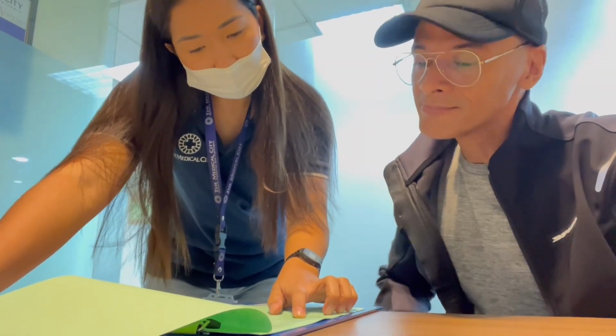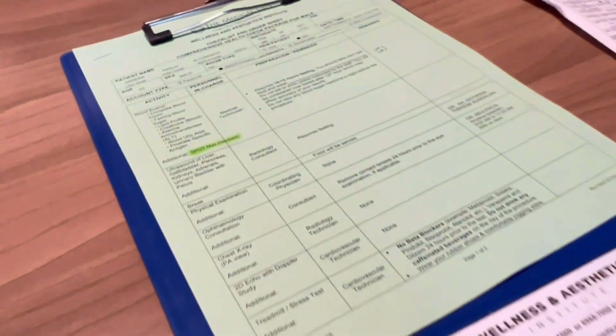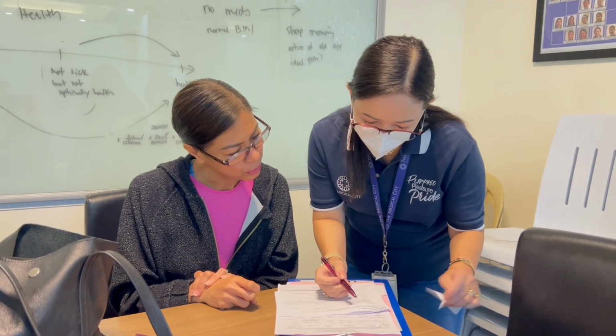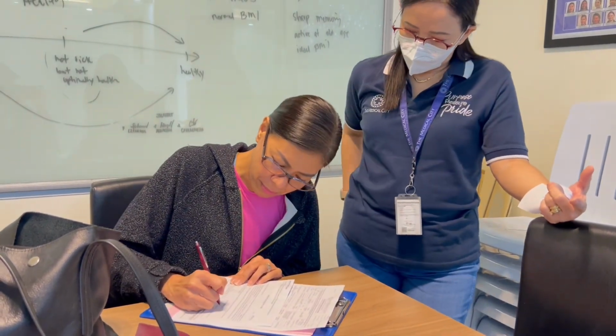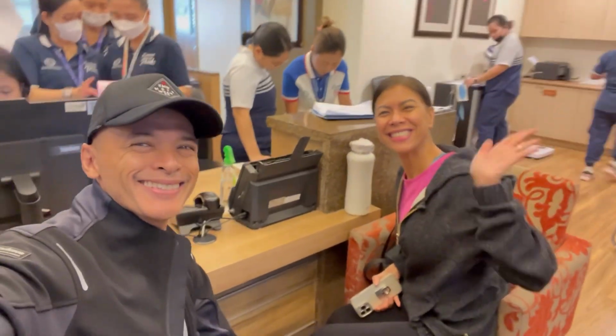The journey begins with a thorough briefing of what you're in for during your checkup, and of course, the prerequisite paperwork and forms that need to be filled out. Everything is clearly explained so that any concerns can be addressed. And once that's done, it's off for a series of tests.